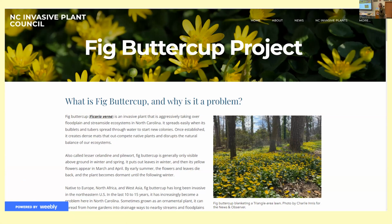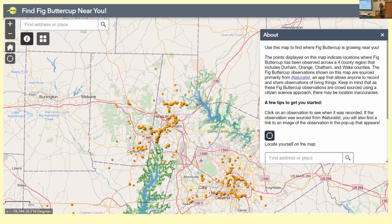So what is our Fig Buttercup project? This is something that we developed a couple of years ago with the help of interns and all of the members of our board. Information on why it's a problem. But the main part of the project was to hire an intern who could look at where these occurrences are and get people out there to find new occurrences using iNaturalist or other means.